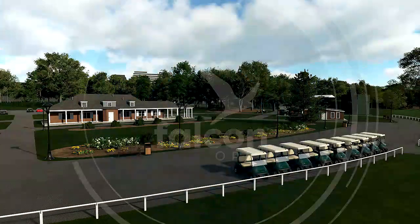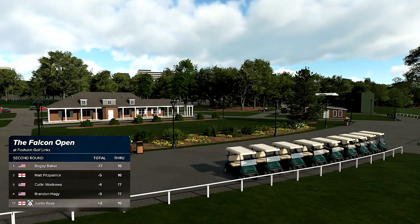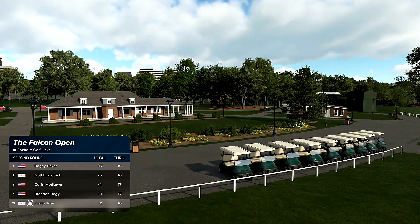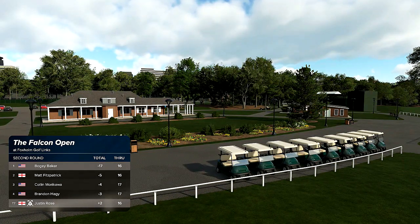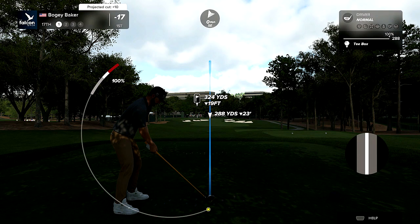Leading by a phenomenal 12 strokes after that one. This is a short par four, always a fun hole to play. Do you attack it and try and increase your lead, or do you lay back and play safe? I like to attack it. What do they like to do?